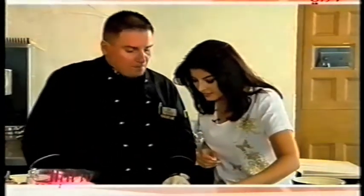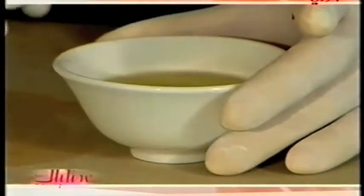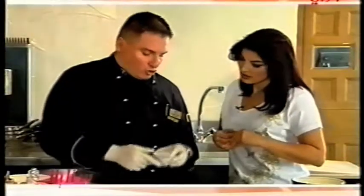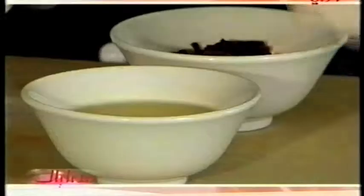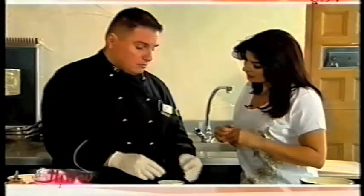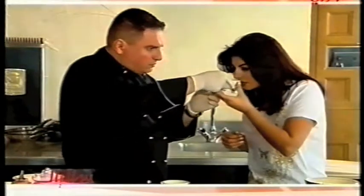Can you explain to me once again, just because I want to explain to my viewers, what kind of oil you mixed here? It's olive oil mixed with white truffle essence. This is black truffle. You mix this. It needs to be white in order to not affect the color of the olive oil. So when this happens, the whole olive oil absorbs the essence of this white truffle. It's a very interesting smell.